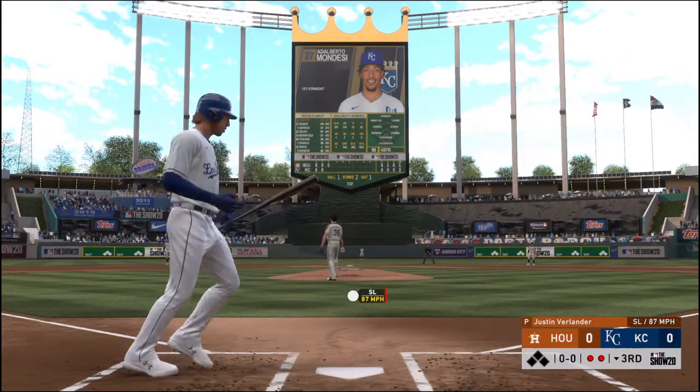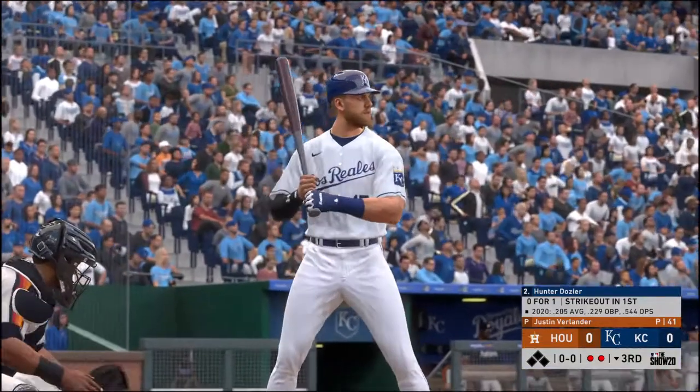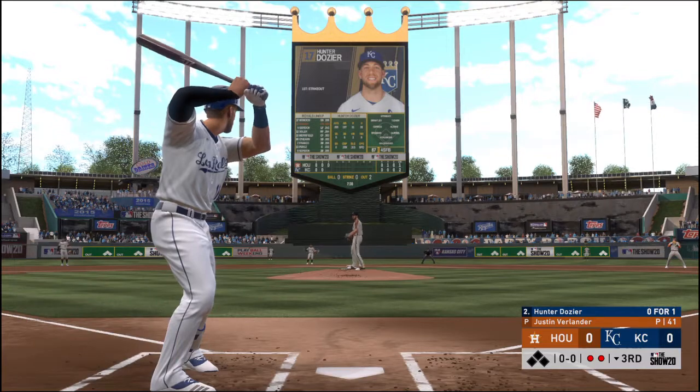And a swing and a miss, and another punch out here, six already, and that's out number two. So bases are empty here with two gone, and that'll bring up Hunter Gozier.